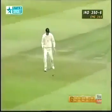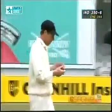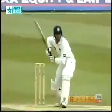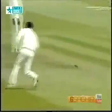Single there to Dravid, which brings up the 350 for India. Another milestone in this Indian first innings. Well, it'll do the Indian team a lot of good. They've been struggling a little bit. Right on top of the ball that time, and that's been a feature of his innings, really.